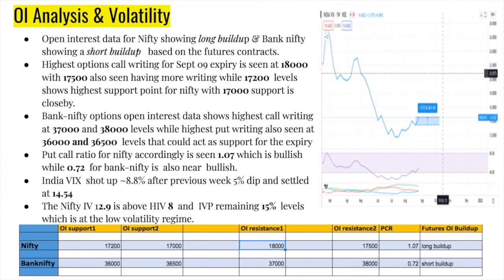Now, open interest analysis. On the futures, Nifty shows long build up, but Bank Nifty shows short build up. In options, the highest call writing is at 18,000. The resistance is at 18,000 for the September 9th expiry, and after that only at 17,500. On the put side, support is seen at 17,200 and 17,000 below it. For Bank Nifty, the highest call writing is at 37,000 and 38,000, and put support is a little farther away, at 36,000 and 36,500.